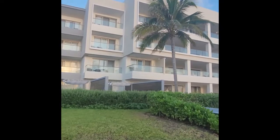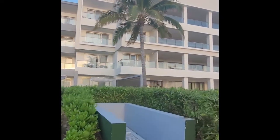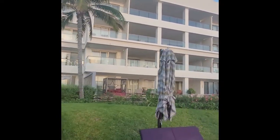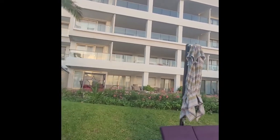This is the other side of the Star Class building. The thing about the Star Class building, you must be Star Class and you must be adults only to have a room in that building. This is where your suites are.